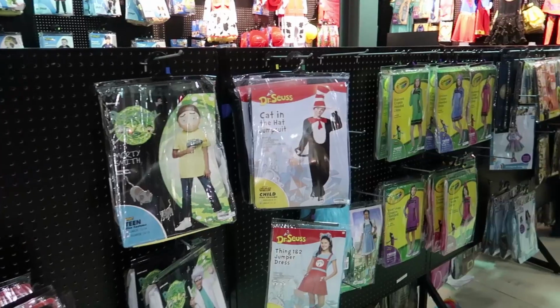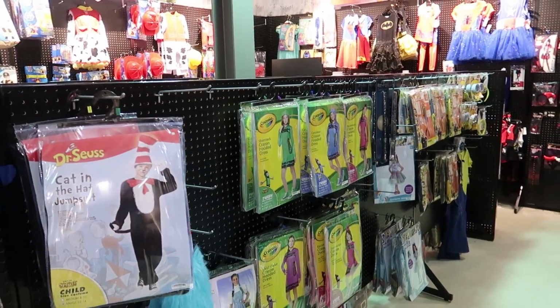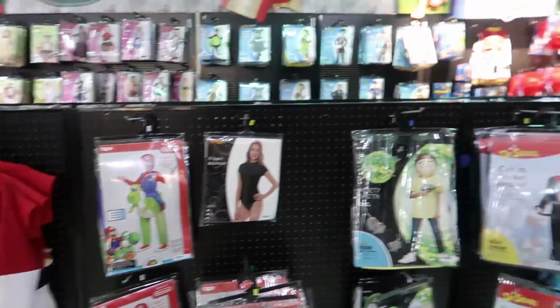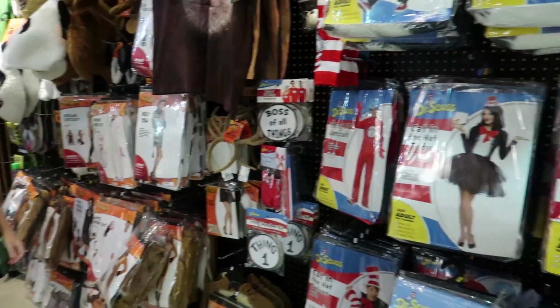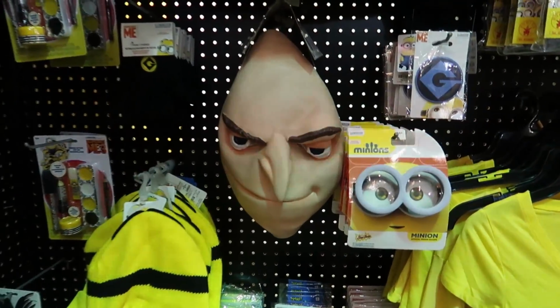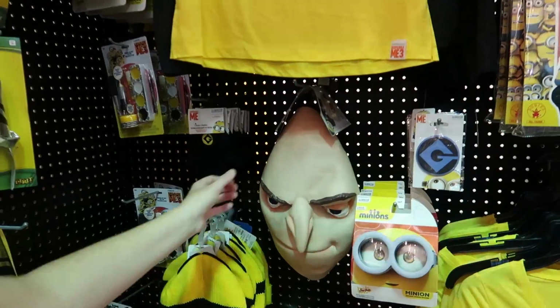So I think the one thing I'm noticing for the most part about costumes nowadays is that they're more intellectual properties. Like Cat in the Hat, Rick and Morty, Mario Brothers. It's pretty interesting. I wonder why, because you have to pay them royalties when you use their likeness or whatever. So why isn't there just a generic clown or a generic devil guy? Still looking for the generic things, but I did find the scariest Gru mask ever. Look at this thing. That is frightening. Oh my gosh! I'm gonna put it on. Are you? Yeah.